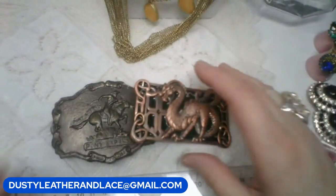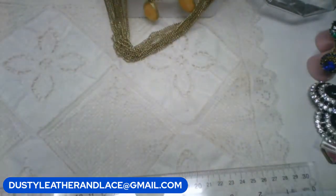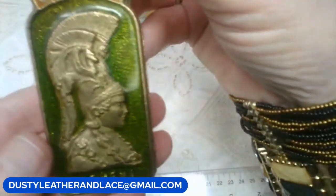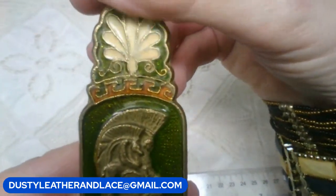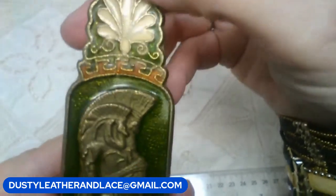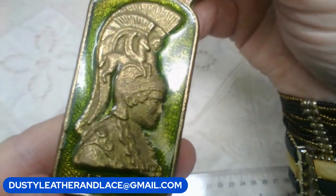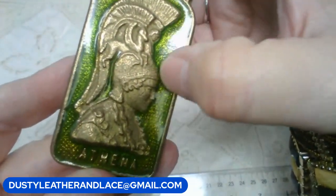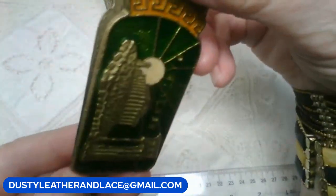Okay, and let's see, that is 3, 4. We need one more, so let's do this really cool. This is an Athena. And oh, I love the Greek prints up here. It also looks Art Deco. This is an antique. And this really was, this is Athena. This person is Athena on here.